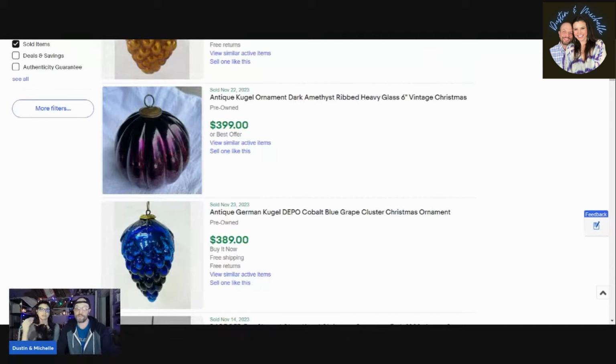I love the blue grapes. I'm obsessed with the blue grapes. Well, we'll have to find blue grapes. A whole bunch of them. I'm not worthy of a $500. I would sneeze, it would break. I'd be done. Not these old ones, they are nice and thick. Yeah, that's true.